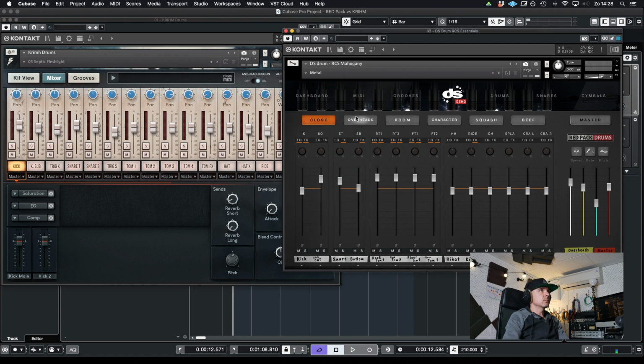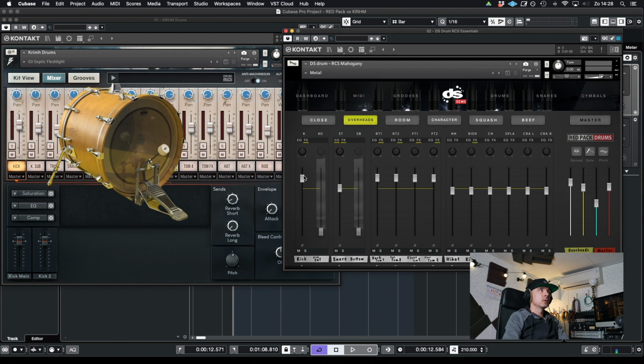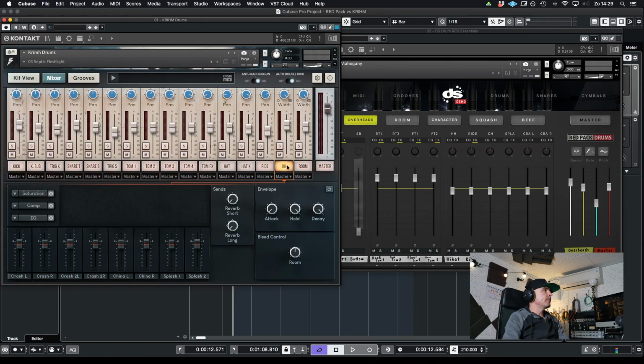We just made different tabs for all the drum sounds. So if you want less kick in the overheads, then you go to overheads and you change the volume of the overheads there. So here's the bleed control, and they're routing it to the overheads bus, if that makes any sense. And if you click the overhead bus over there, you can see all the crash cymbals, all the cymbals here. It's like the bleed control of the kick. You can give more or less of all the cymbals in the overheads.